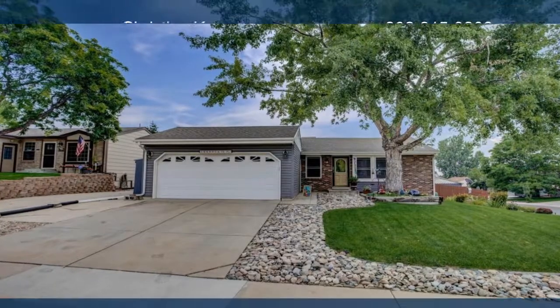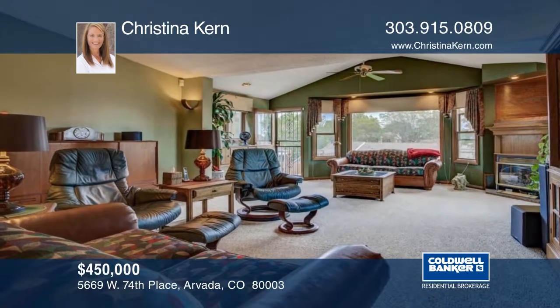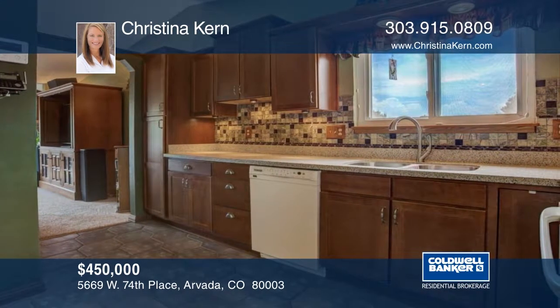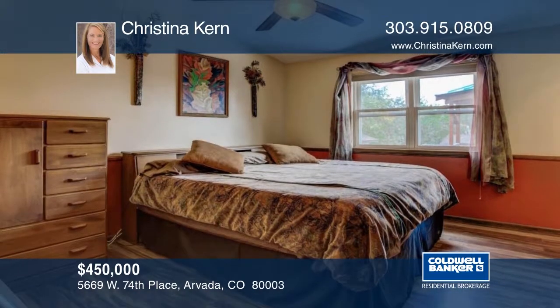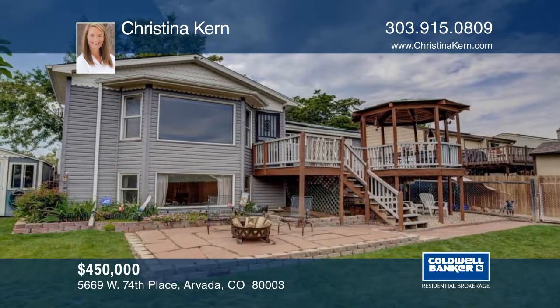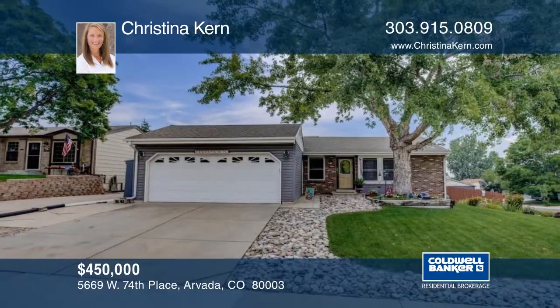Come and see this lovely Arvada home. Spend lazy weekend afternoons overlooking a meticulously cared for yard with blooming perennials and mature trees. This low maintenance home features vinyl siding, a Trex deck, solar system, newer furnace, newer water heater, and more. Located just minutes from downtown Arvada and the new upcoming downtown Westminster, this home won't last long. Schedule your private tour with a call to Christina Kern.